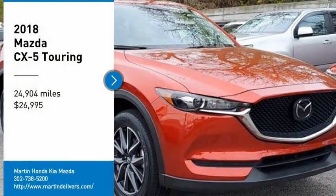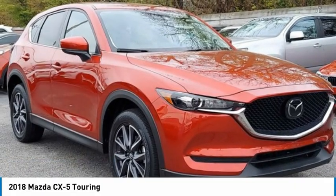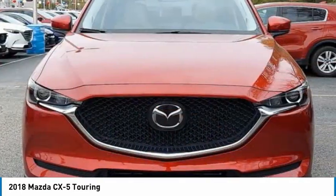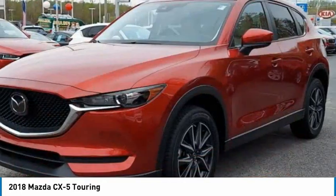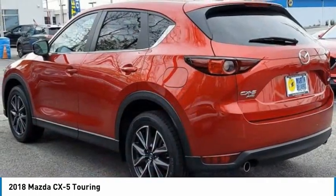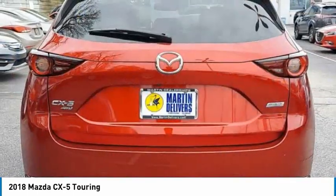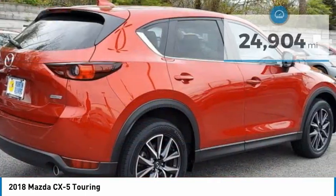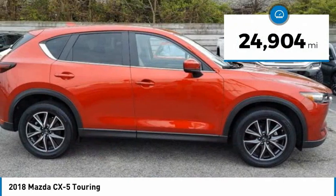Make a great choice today with the 2018 CX-5. With its fuel-efficient engine, engaging driving experience, and daring styling, the Mazda CX-5 is a good choice for those seeking a sporty yet thrifty crossover SUV and is priced below $30,000. This vehicle has less than 25,000 miles.